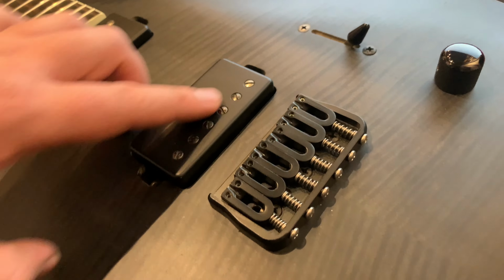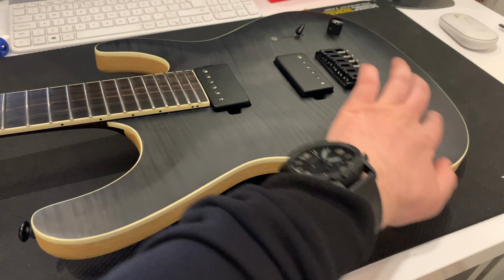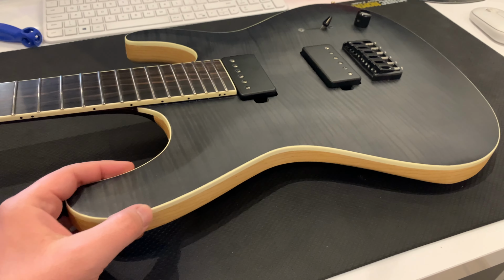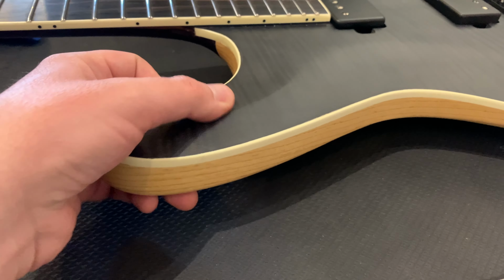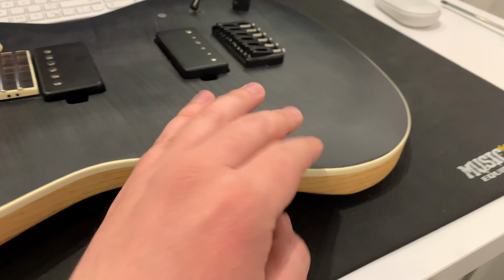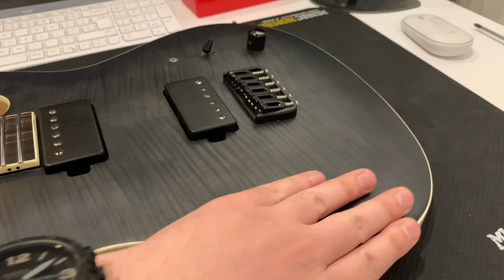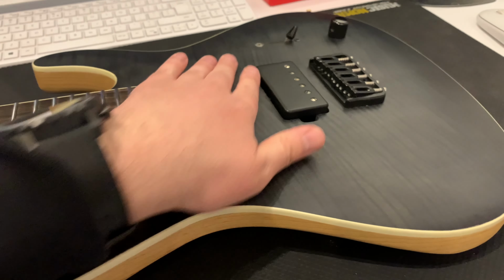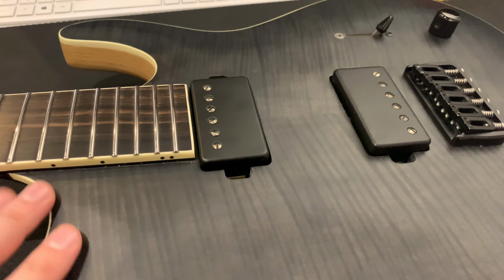The pickup covers and the bridge finish are a perfect match. Speaking of stylish combination, we have a bound body, bound neck, where the body binding is just thick enough to cover the edge of the maple top. Speaking of, this is not a flat top. It slopes along the edges, providing a comfortable fit for the hand. Smoothly done everywhere, and you can see where the two-piece maple top connects.